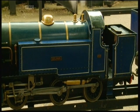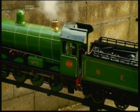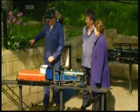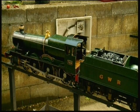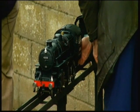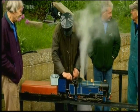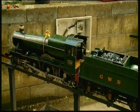Before nationalisation in 1948, the country's rail network was divided between 4 regionally based private companies known as the Big Four. LNER standing for London and North Eastern, LMS for London, Midland and Scottish, GWR, which was Great Western, and SR for Southern Railway. The locomotives from each of these companies had their own distinct designs and characteristics, and allegiance to a particular railway tends to lie with the region in which enthusiasts were born and raised.